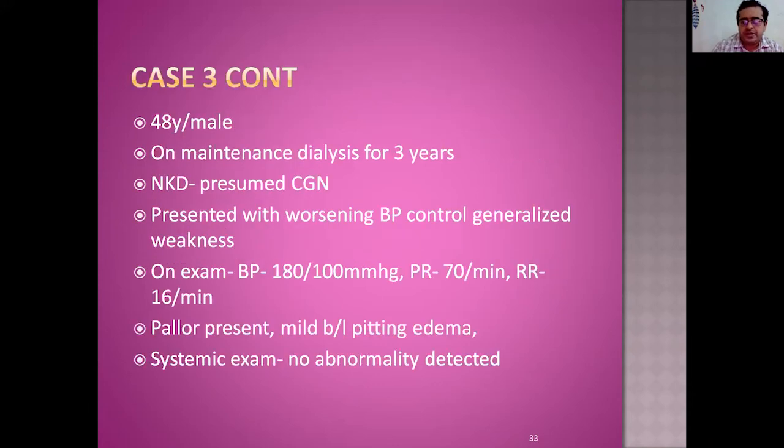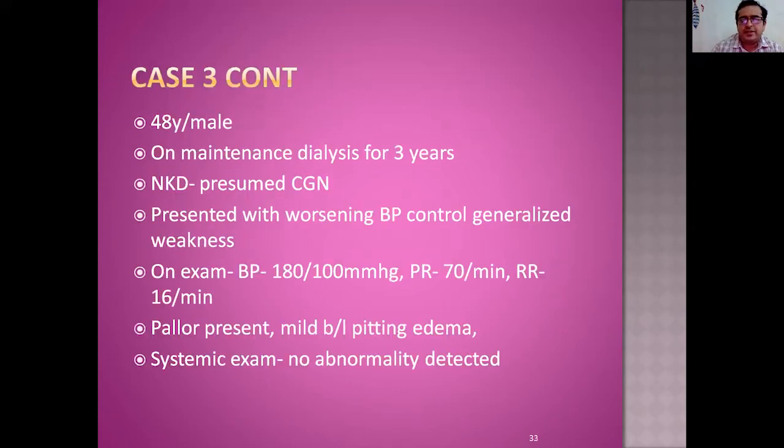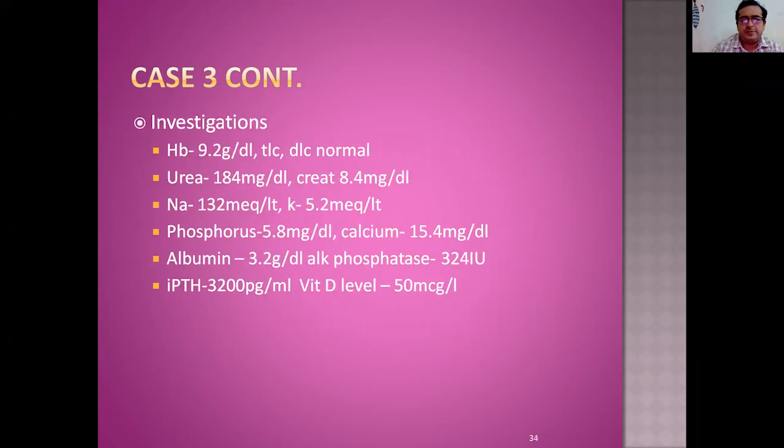Now, this patient was initiated on all these therapies and he does quite well. He is initiated on dialysis as well. And then he presents after 3 years. He's on maintenance dialysis for 3 years. Native kidney disease, as we saw, he was having proteinuria as well as RBCs in urine, so his native kidney disease was presumed to be chronic glomerulonephritis. He now presents with worsening BP control, and there is pallor present, bilateral pitting edema. Systemic examination does not show any abnormality otherwise.